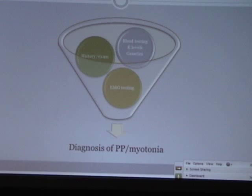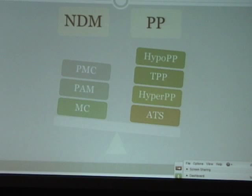So we don't always need to do all of it, but we always need to take a history and exam, obviously, and we almost always do potassium levels, and we usually or often do EMG, but we don't necessarily need to do EMG, as evidenced by the fact that two-thirds of the people in this room have a diagnosis and have not had an EMG study. So EMG is useful in the diagnosis of periodic paralysis and non-dystrophic myotonias, which is what the NDM is there. So we can diagnose paramyotonia congenita, potassium aggravated myotonia, standard myotonia congenita, as well as the four main types of periodic paralysis: hypo, thyrotoxic, hyper, and ATS.